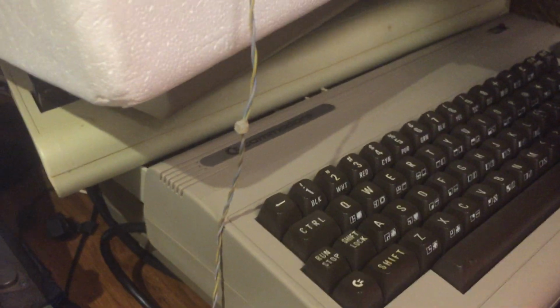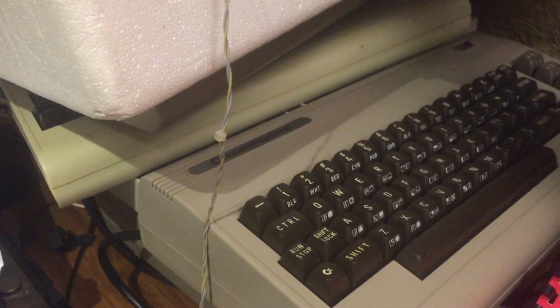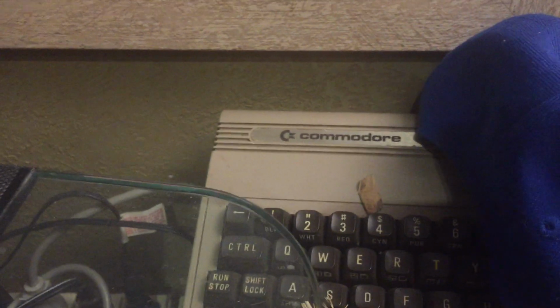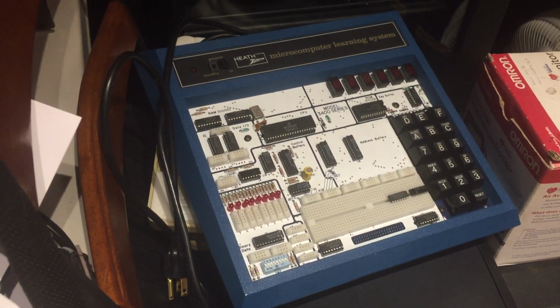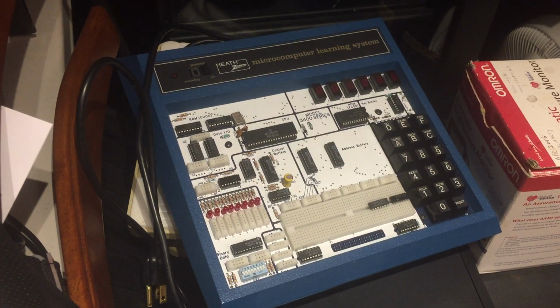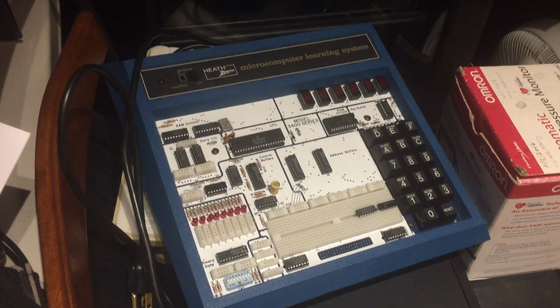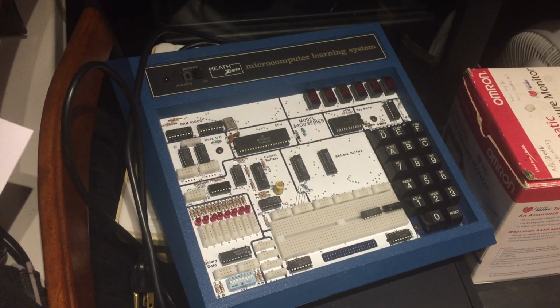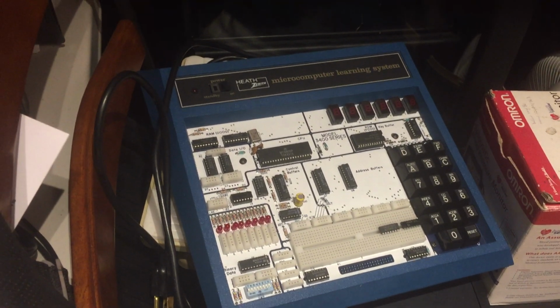Ooh, look. Silver label 64. Oh, I think there's another silver label 64. And look. It's a Heath, a Zenith microcomputer learning system. Found this, actually a couple of these at a garage sale some years ago. Couldn't resist. Never done anything with them. But they're unique. They are.